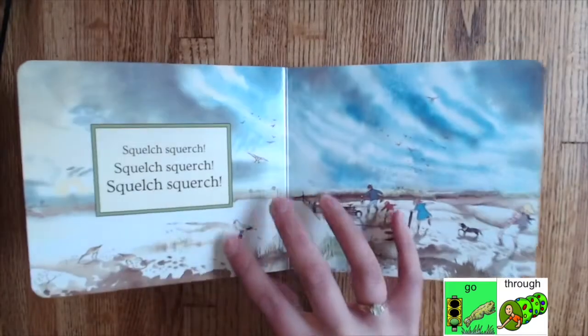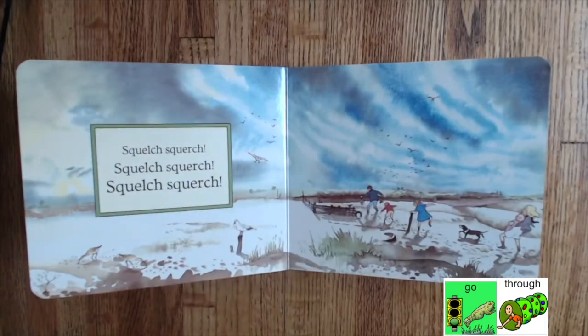Squelch, squirch, squelch, squirch, squelch, squirch. There they go, through the mud.